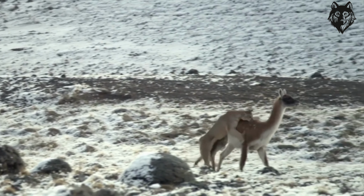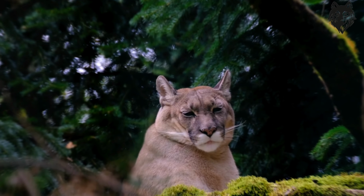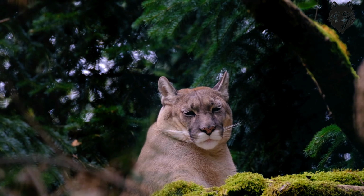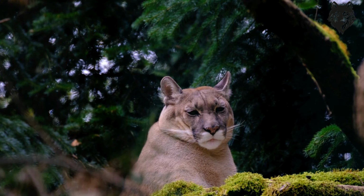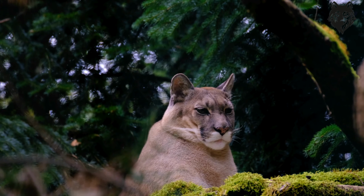Habitat. Pumas typically inhabit various habitats, including forests, mountains, shrublands, and grassy areas. Thanks to their flexible adaptation abilities, they can thrive in different geographical regions.